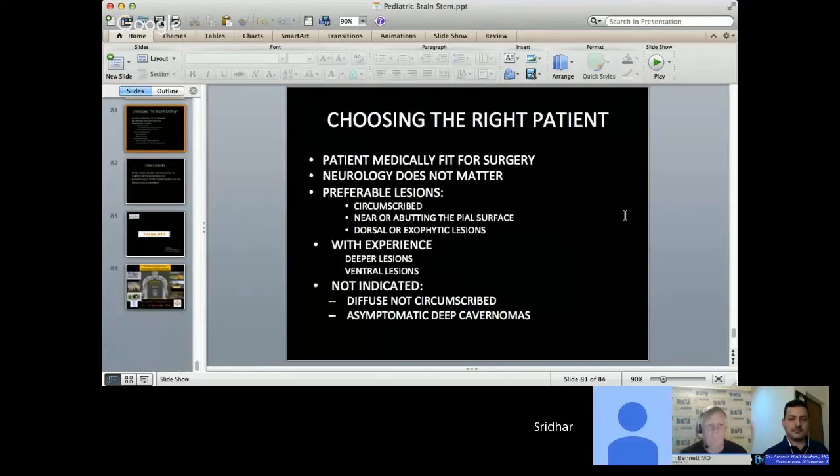So how do you choose your right patient for a brainstem surgery? The patient has to be, of course, fit for surgery. Neurology does not matter. Very often we hear people say that because the patient is very bad neurologically, don't operate. But that's not the right thing as far as the brainstem is concerned, because we have consistently seen that once you operate on these patients and take out the lesion, the patients do much, much better.